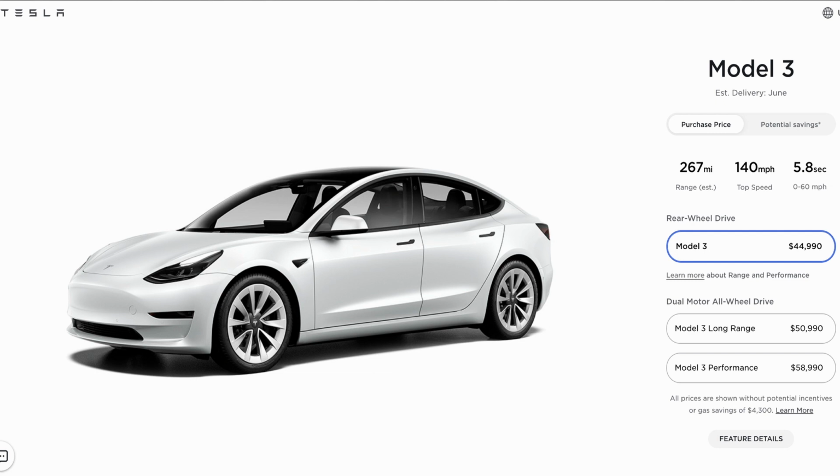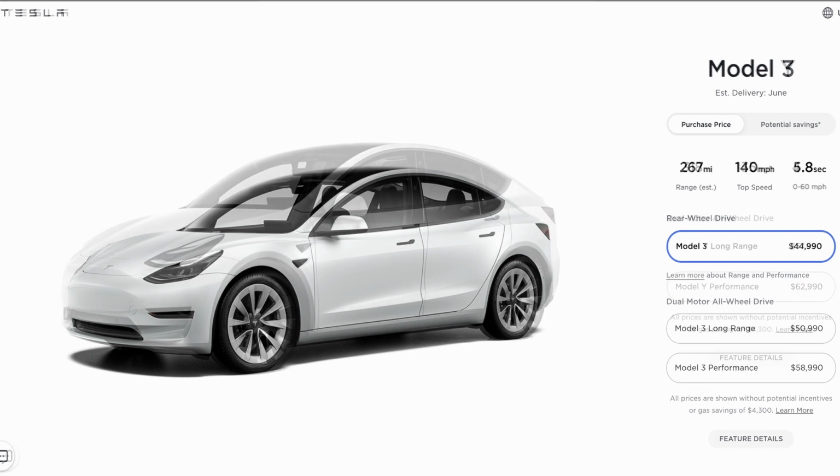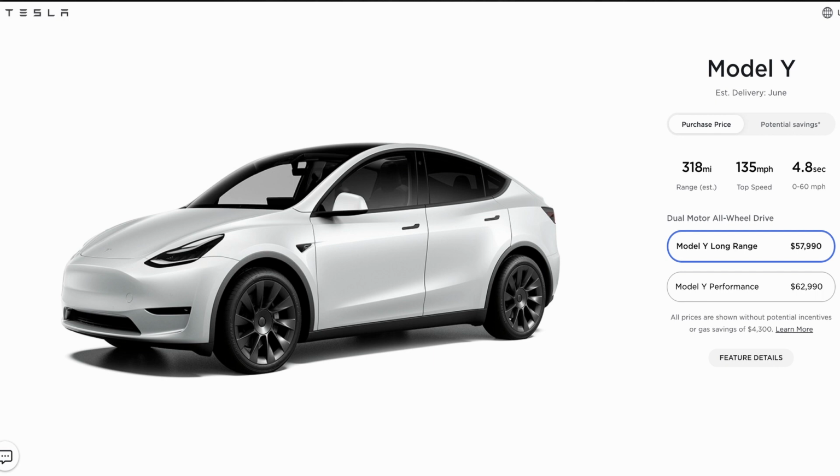Prices for the long range and performance Model 3 are now $50,990 and $58,990 respectively, and the Model Y long range is $57,990, and the performance Model Y now costs $62,990. And while it can be argued that $1,000 isn't much, for some perspective, the entry-level Model 3 had cost as little as $37,000 earlier this year.